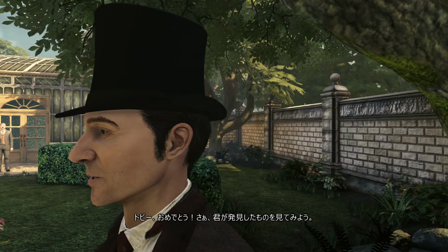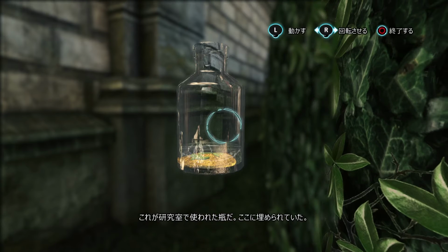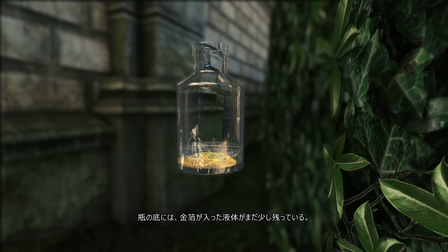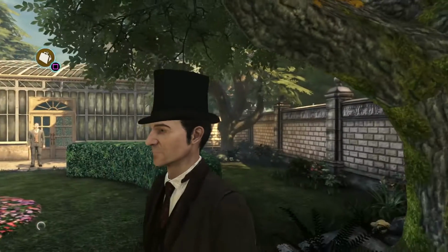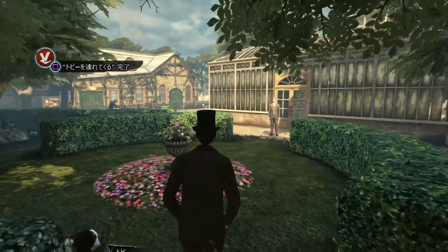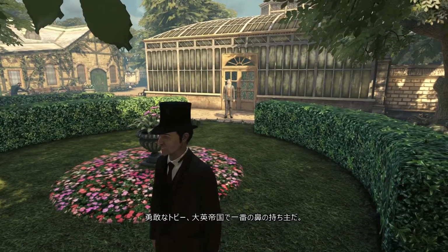Congratulations, Toby. Now let us see what you have found. This is the bottle that was used in the laboratory. It was buried here. There is still some liquid remaining in the bottle, with gold flakes. A tiny caterpillar. Not surprising to see one in a garden, but at the bottom of a bottle. Brave Toby, the best nose in the British Empire.